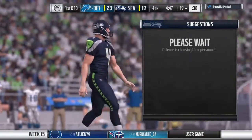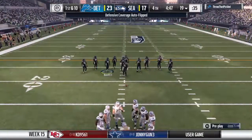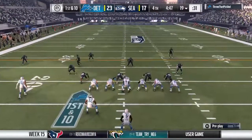And Detroit getting set to go now. And they had 3 points last time, but they didn't want 3 points because they were well within range of scoring a touchdown. We'll see if they can do better now.